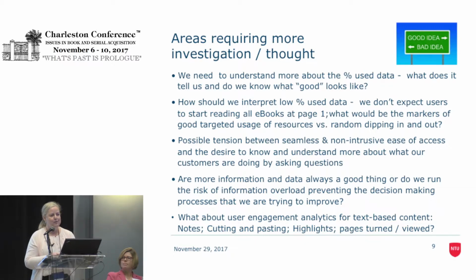And for those of you who are publishers in the room who work essentially with text materials, we'd really like to challenge you: what can you do about giving us more engagement analytics? For instance, you must know how much people are printing, because you can tell them when they've printed too much. So is there something that you could give us that would give us some insight into how much people are using our text-based materials?